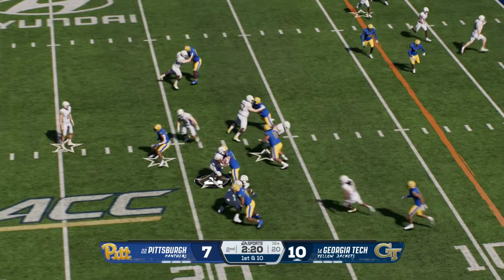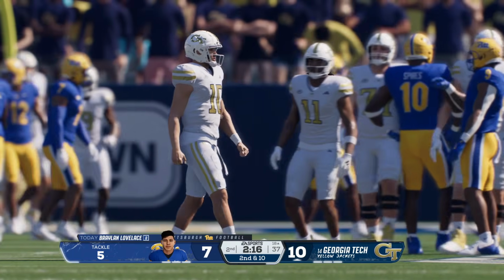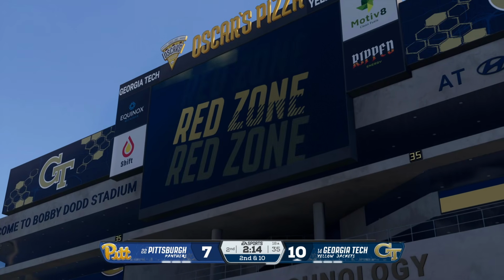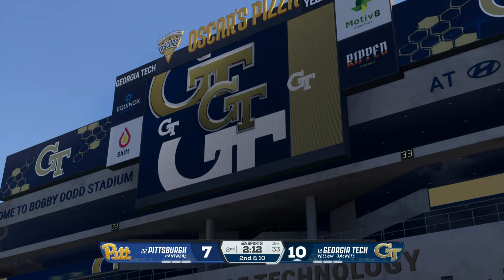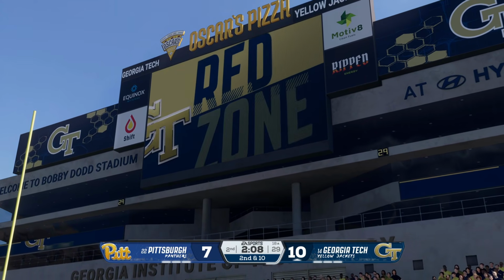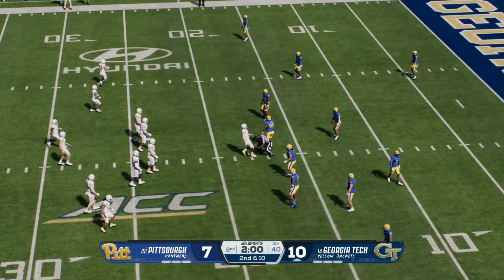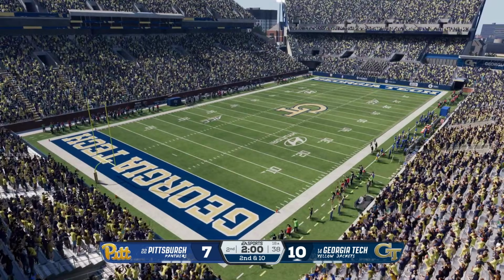They'll run it here. They continue to feed the running back, but he has had nowhere to go today. They've been getting owned at the line of scrimmage. Well, that's an excellent effort here by this defense, staying in their run fits. They're holding their own at the line and making the tackle. The offense just couldn't get enough of a push to get anything going there.